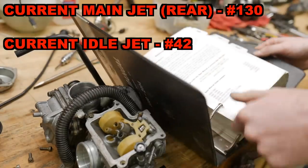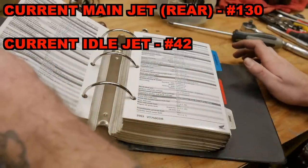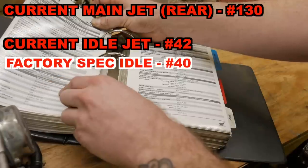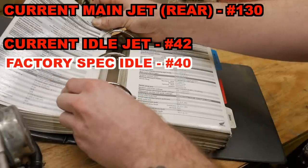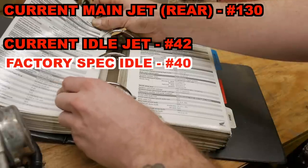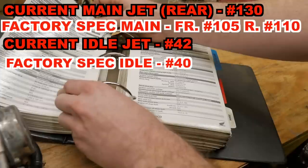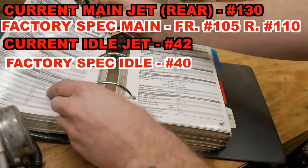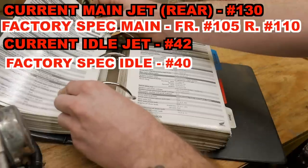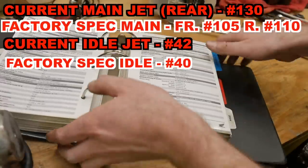So, let's see what we're supposed to have. VT750CDD. So 40 slow jet, and on these models, they put a larger main jet in the rear cylinder versus the front. So the front calls for 105, the rear calls for 110. They do that so they can cool the rear cylinder down a little bit versus the front, which is up in the air, out in the air. So we're at a 130 rear, which is pretty substantial. So 130, so the stock is 110. Let's see what the front is.